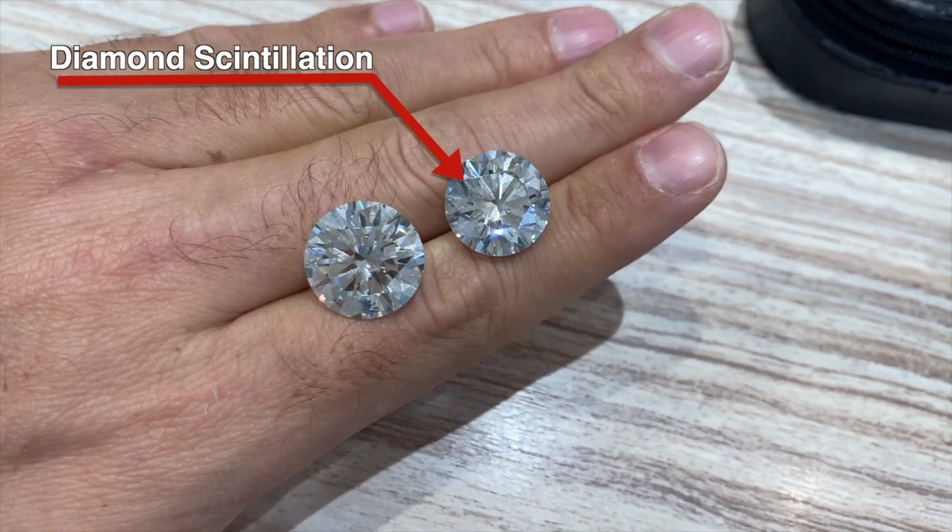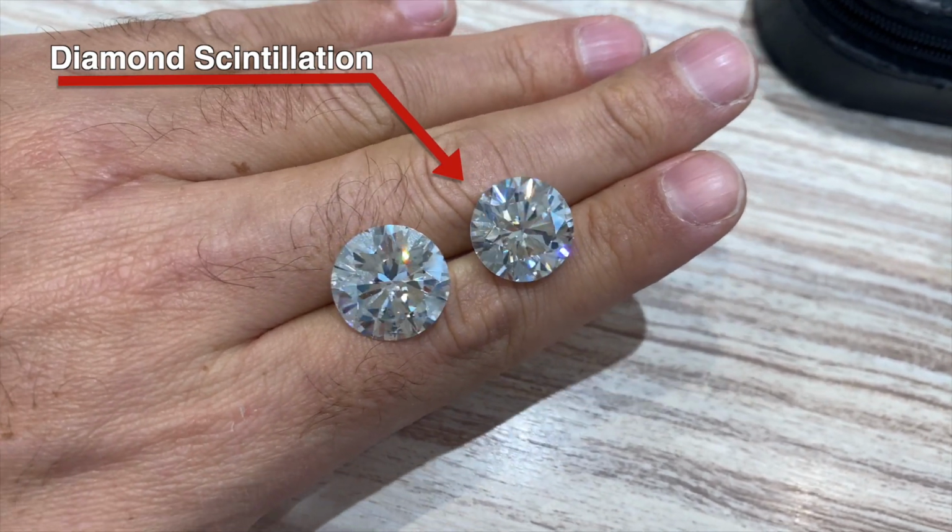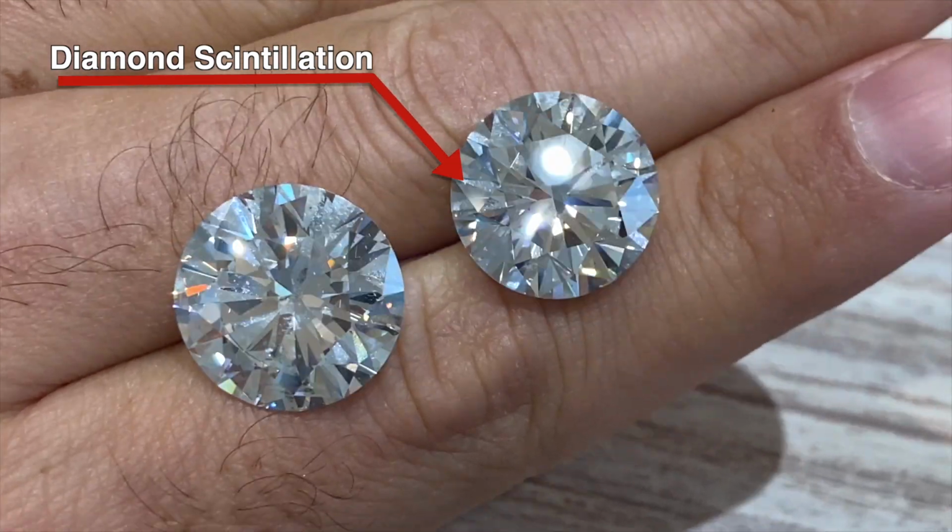If you don't know what scintillation is, it's the pattern of light in dark areas and the flashes of light or sparkle when a diamond is moved. Now on this specific stone, I can recut it to excellent symmetry without losing so much weight, probably less than half a carat. And I received a lot of offers from manufacturers around the world, many of them Indian, because they want to recut it to XXX.